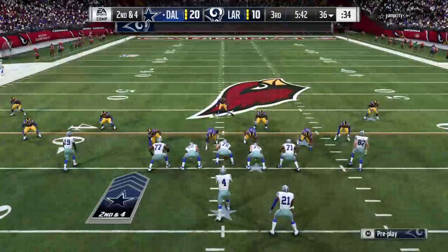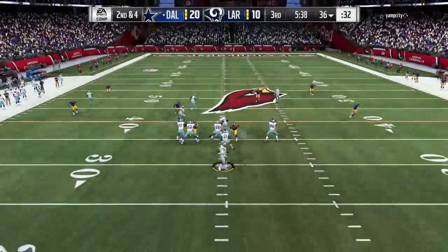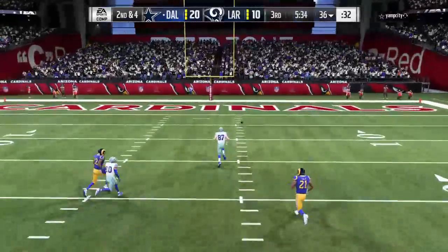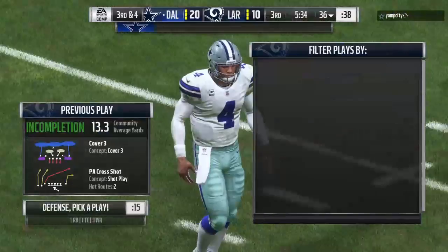Now, that was not a bad scramble there on first down. He didn't force it, nor did he throw it away. He was able to take off, and now he made it a very manageable second and short. He's going to air one out. So the long attempt falls innocently to the ground, and it brings up third.